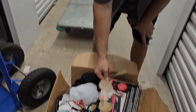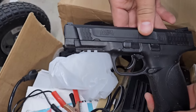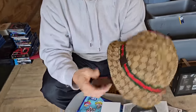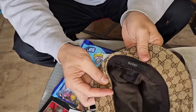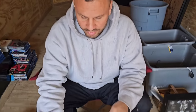We were right. Fine-tooth sorting. George just picked up this battery charger box, and then what happens? That's a Smith & Wesson MP right there. After a fine-tooth sort, some other really cool things, such as this Gucci hat. Whether it's authenticated or not, well, we don't do the authentications, but we could do some searching. But we don't even mess around with that. I don't even know what we're going to do with it. It'll either go eBay or into a lot.